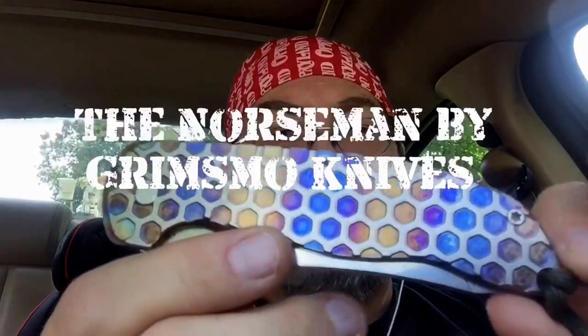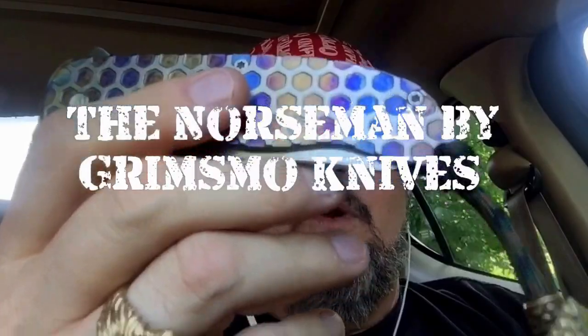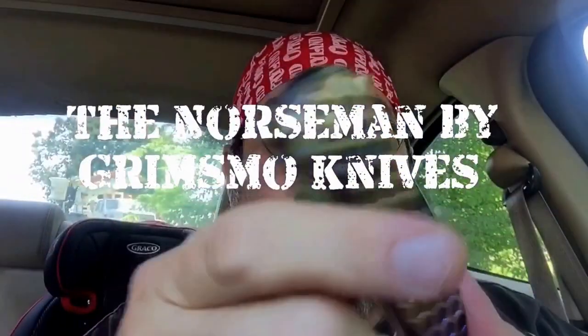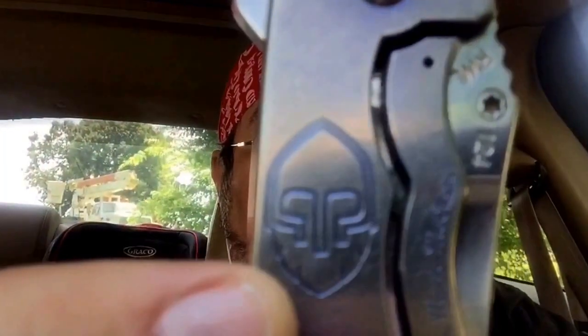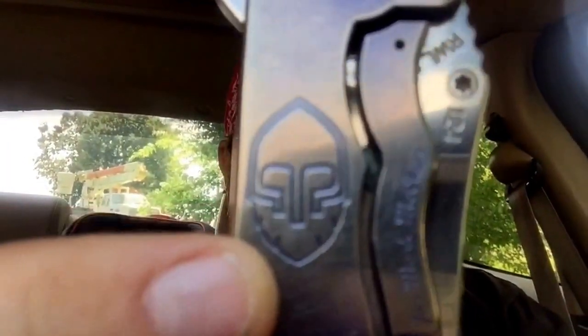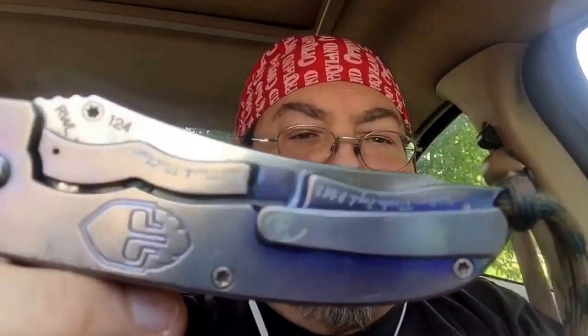I'm getting ready to head out to go to physical therapy that I have 3 times a week. So before I do that, I wanted to show you guys today's EDC of the day is my Norseman by Grimsmo Knives. The brothers Grimsmo, John and Eric Grimsmo, all famous for their Norseman, their Viking helmet, Spartan guy. That's him right there. Sweet knife, let me tell you.